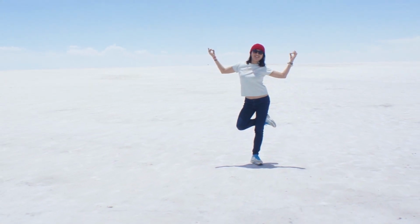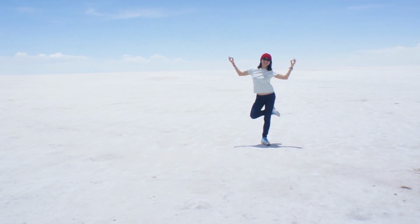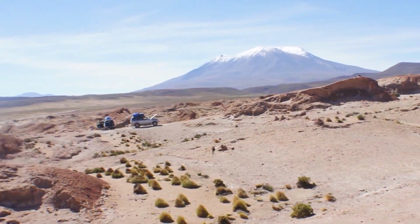I went to two deserts. One is in Bolivia, one is in Chile. The one is called Uyuni, the Salar de Uyuni. That is not a normal desert. That is a very special desert. Everything is salt, so everything is white, like a movie. Yeah, everything is white. It's so nice. And the second desert is like a normal desert, like a very big sand mountain and windy.